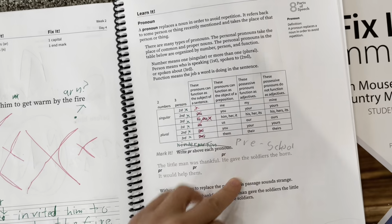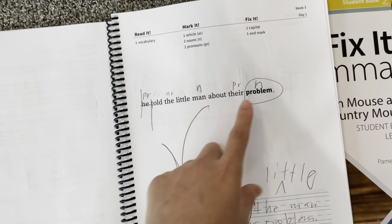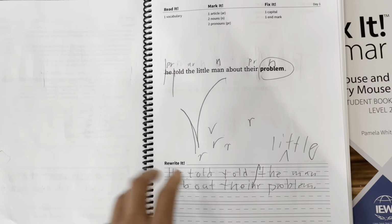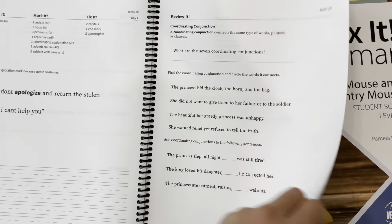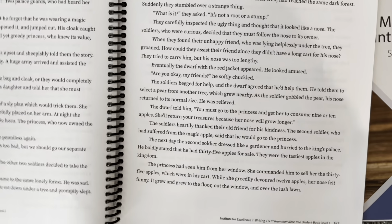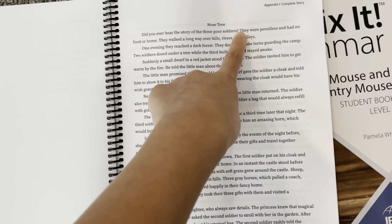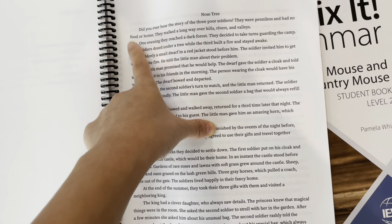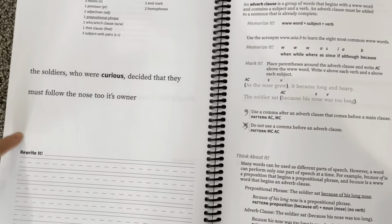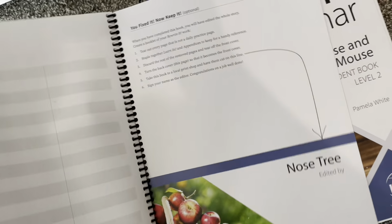And this is on pronoun, and then it asks you to find a noun and article from before and then pronouns, and fix things and then copy. And at the end, the sentences you write every day, altogether it will be a story. It will be this complete story. So level 1 is The Nose Tree. So that was the first day. That was the second sentence, third sentence. So at the end, if you get these out, it will be the complete story of The Nose Tree.